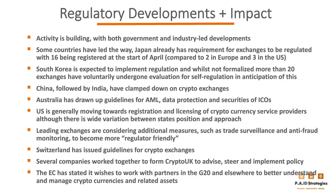We've seen in other countries, Switzerland, similar to Australia, has provided guidelines for exchanges and cryptocurrency transactions. And we're seeing other leading exchanges looking to adopt additional measures, bringing them more into line with established financial services and their best practices. This includes monitoring trading and transactions, identifying potential fraud and risk to the market, and looking to become more regulator friendly in terms of how they go about their business in the future.